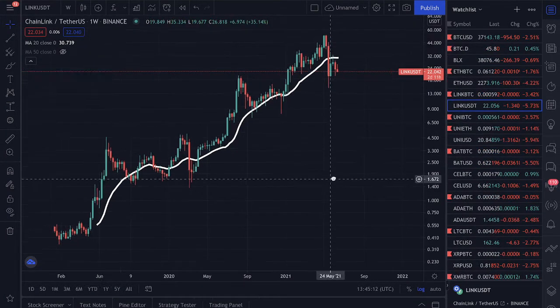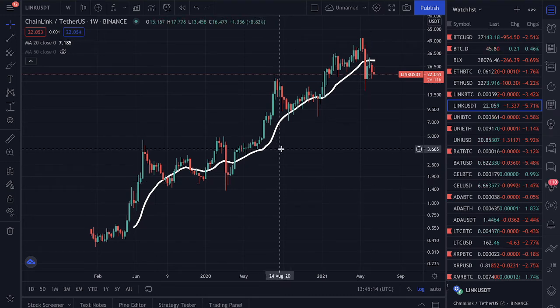Today, we're going to be looking at Chainlink, mainly its US dollar pairing.